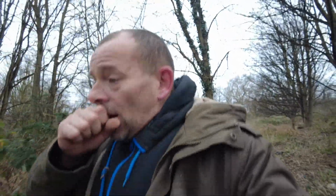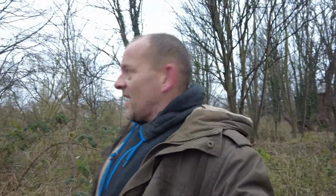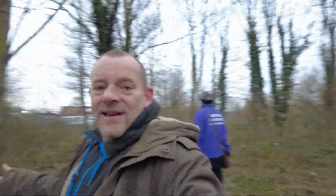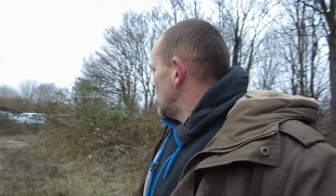Why, in just over 100 years, has it gone from a thriving hub of trade and transport into this completely derelict piece of land? And it's a big piece of land as well. It does make me wonder, it must be for sale, mustn't it? Surely it's for sale. But anyway, you can see there's a gate into it. And then obviously there are businesses over here, so maybe this was a car park, because there is concrete under the ground.